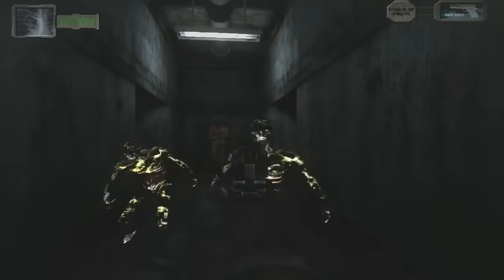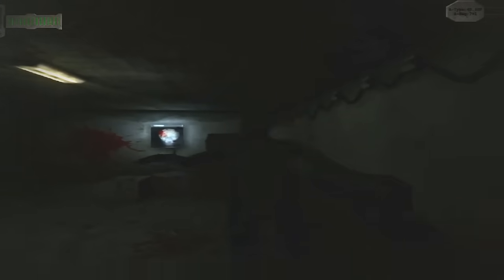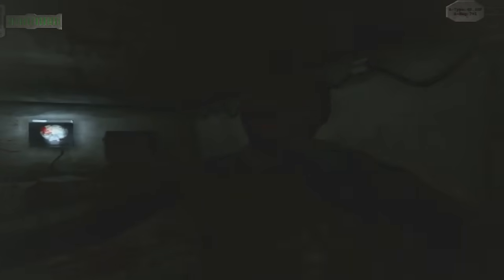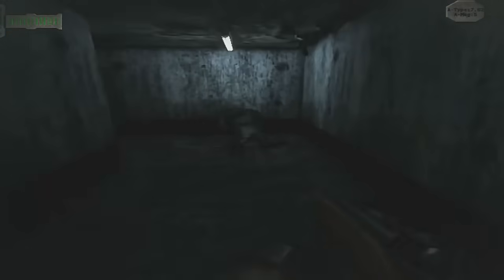around due to the amount of bugs and glitches found within. Things such as invisible enemies and weapon and item pickups, even when they're essential like keys, can make the game less scary and more annoying than anything.